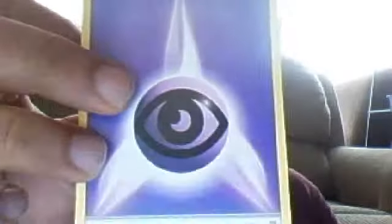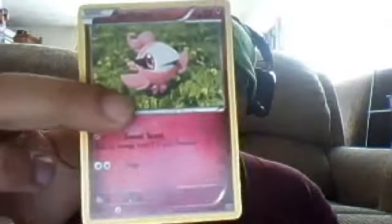I like how the fire looks because it's holographic. Got the psychic energy. Spritzee. Spritzee's the, what was it? The perfume Pokemon, I think. I don't know. Ladybug. It's a good Pokemon. Inkay. Lillipup.